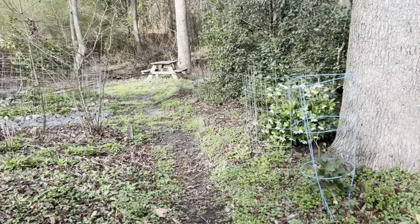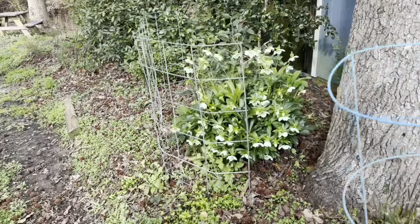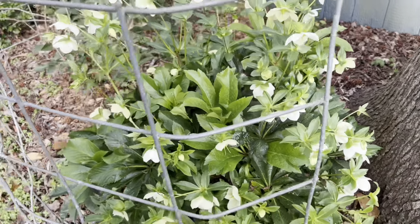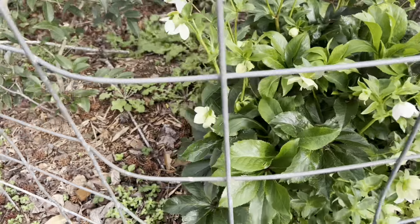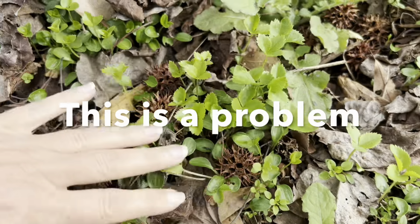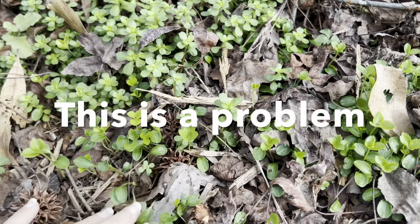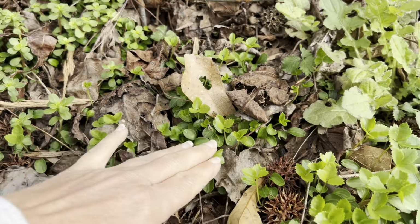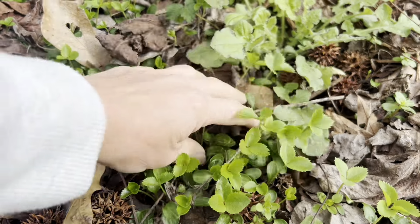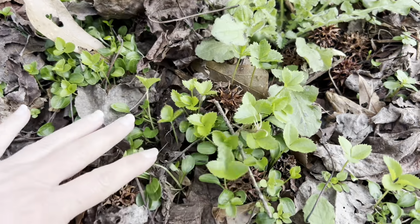I mentioned hellebores, and you can see I've got a ton of hellebore flowers here that I need to go ahead and pluck because these are seeding incredibly. You see all of this are seeds that have germinated from last year, meaning I missed a bunch of flowers last year. And I recognize that hellebores aren't invasive everywhere, but they are here.